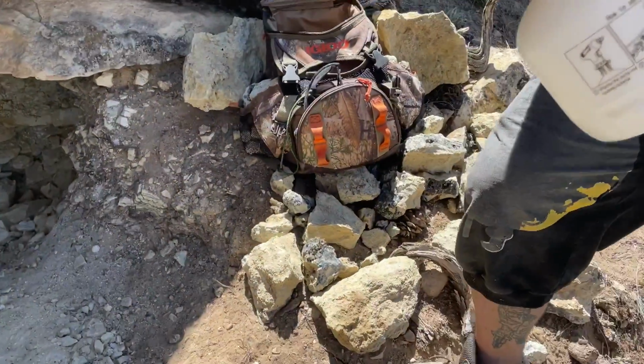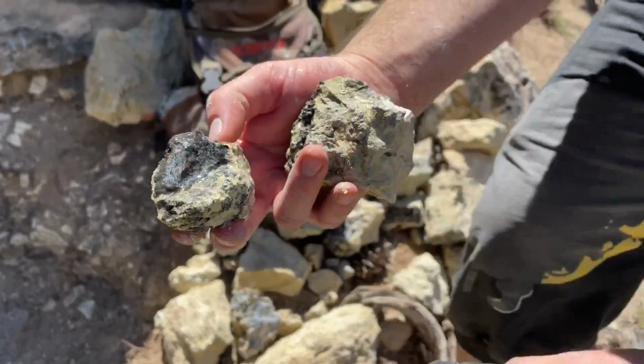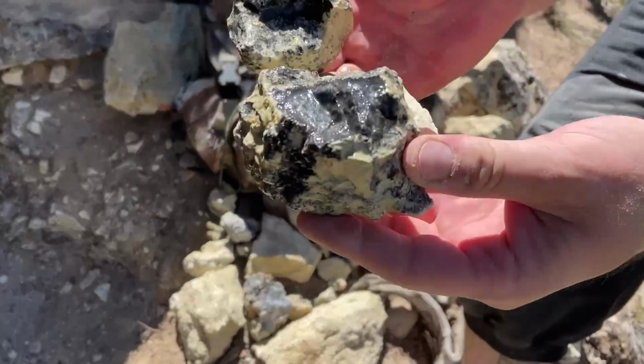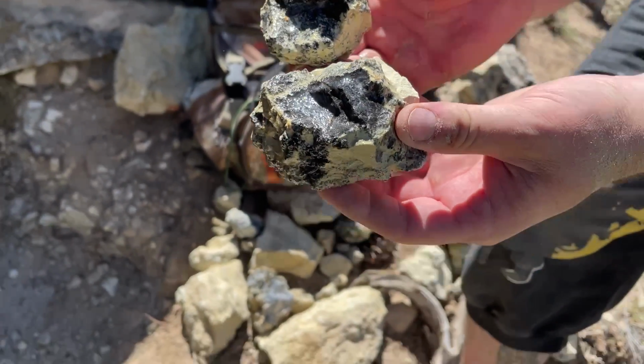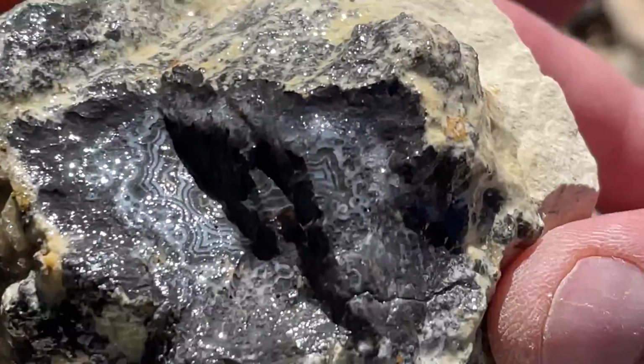I got another one that had some nice patterns on it. Very cool. Yeah, I broke it off this one right here. Nice. Oh gosh, look at the patterns on that. Yeah. Here, let me zoom in a little bit. Whoa.